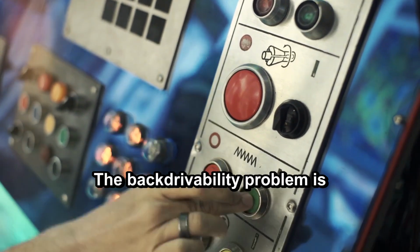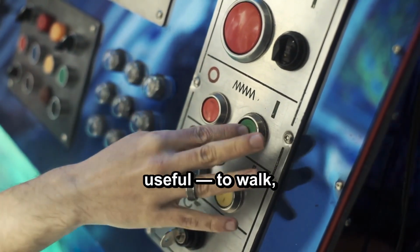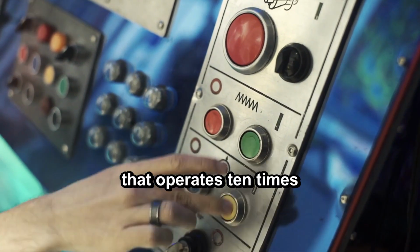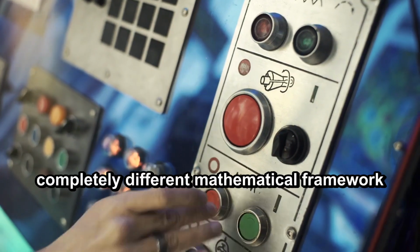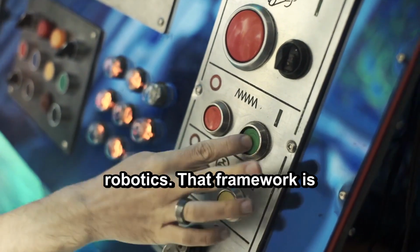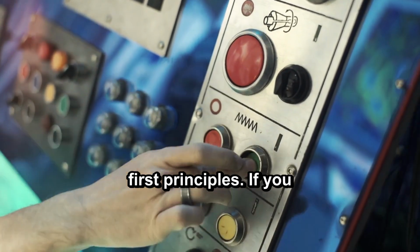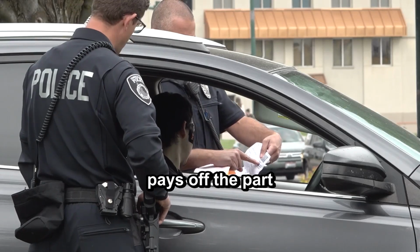The backdrivability problem is solved at the joint level, but getting that joint to do something useful, to walk, to balance, to catch a falling object, requires a control architecture that operates 10 times faster than human reaction time and uses a completely different mathematical framework than anything in classical robotics. That framework is the mechanism this entire field runs on, and it is what the next episode traces from first principles. If you followed the logic this far, the next one pays off the part we did not have time to get to today.